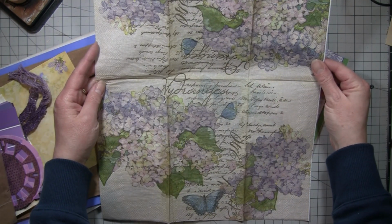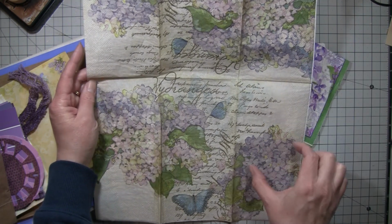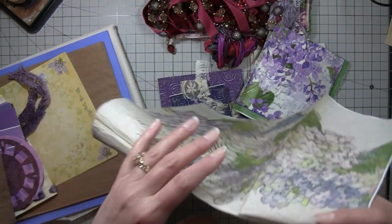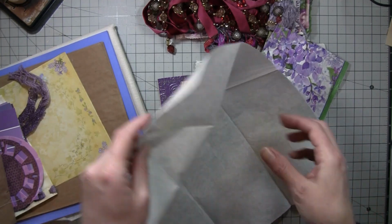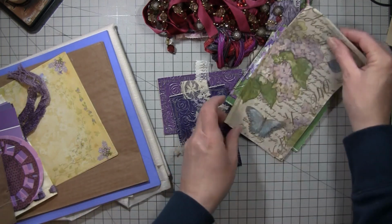I think they're lilacs. They might be hydrangeas though, it's hard to tell because this one looks like a lilac and that looks more like a hydrangea. Either way, they're very pretty. Thank you, Jamie. It's so nice.